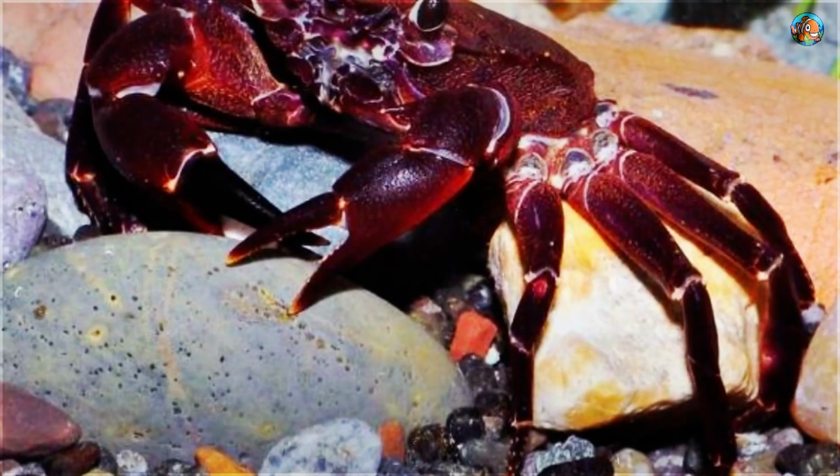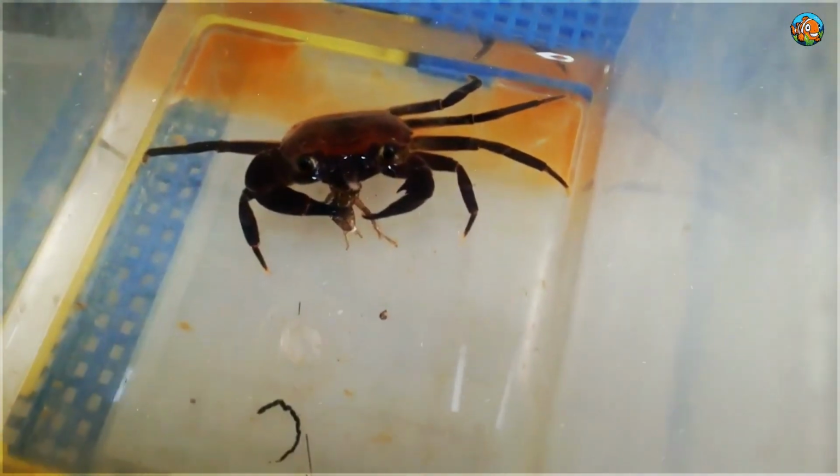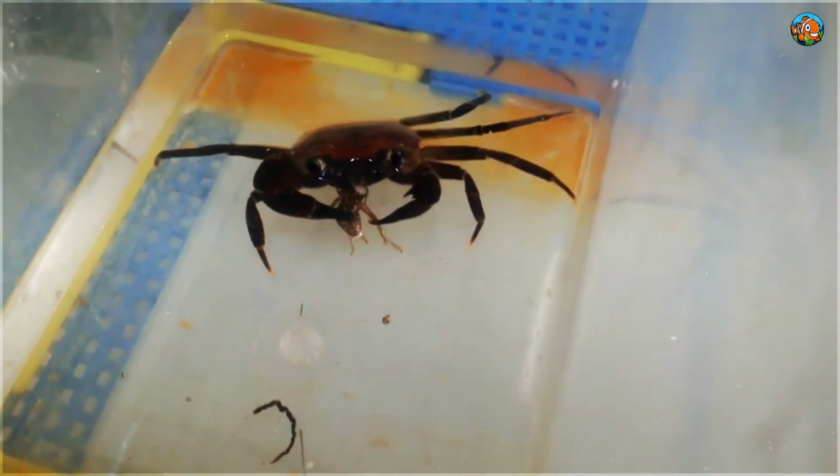Since they are omnivorous scavengers, Matano crabs will consume just about anything given to them. But like many other freshwater crabs, a diversity of diets is preferred.